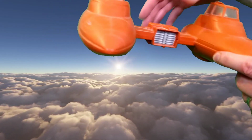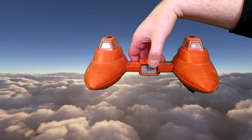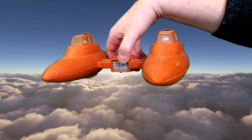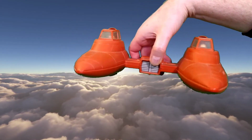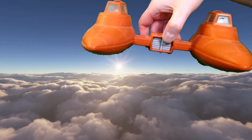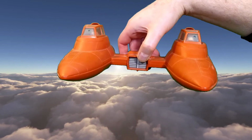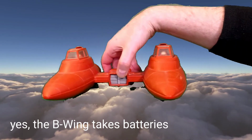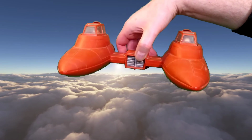So anyway, that is the Bespin Twin Pod Cloud Car from Kenner from 1980. Apparently the worst Kenner vehicle. I don't think that's true. For me, the Jawas playset, okay, maybe that's not really a vehicle. But then the B-Wing, as cool as it is, it's kind of pointless, and it doesn't take batteries either. Like, why would this? Oh, you know what? Maybe I'll check that. Maybe it does take batteries. So, is it the fact that this thing doesn't have batteries in it? That's what's killing it for people's enjoyment? That seems kind of dumb.